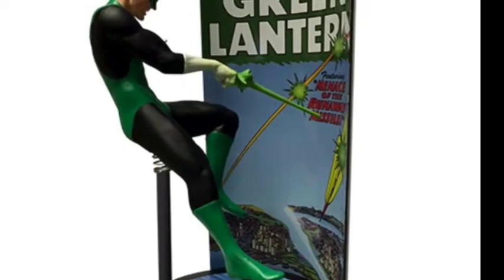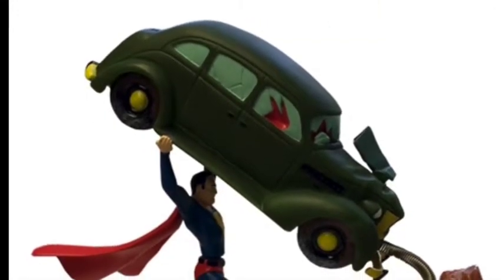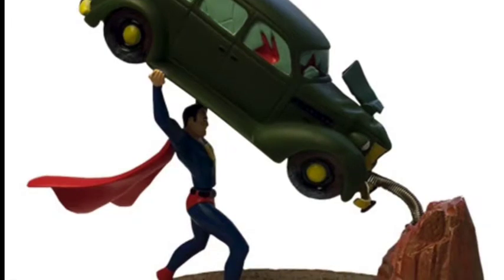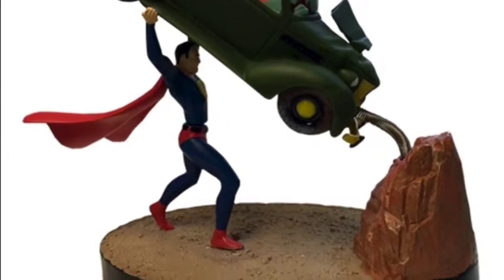We also have one from the Green Lantern. We also have another one that's available a little bit down the line that I'll show you, from Action Comics #1, the classic Superman cover where he's lifting the car up. Oh, cool. Okay, yeah. And so some other items that we have, those are our premium motion statues for this area. We have some more that I also like to show you.